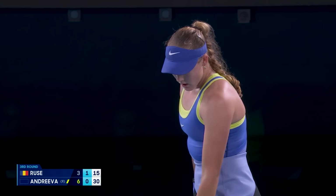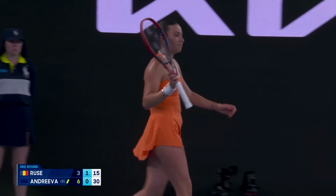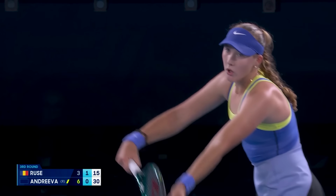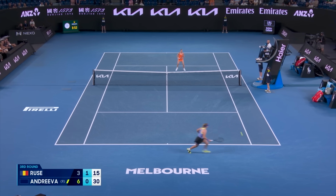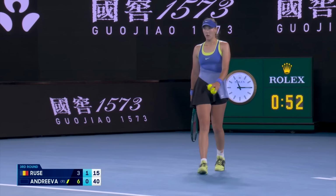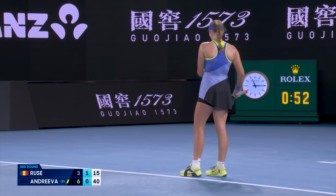Yeah, she's a really good match player. You can see she loves the competition, and really is beyond her years for just 18. So it's hard to be critical, really, isn't it, of Ruse, when she's going to come forward, and of course you're not going to win every point, but I admire that she's preparing to try and do something different and take it to Andreeva.